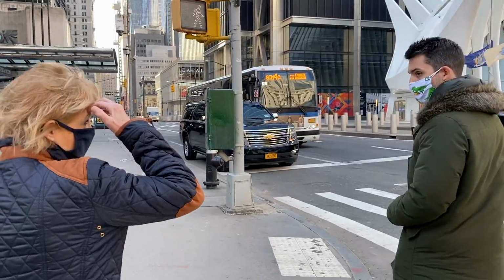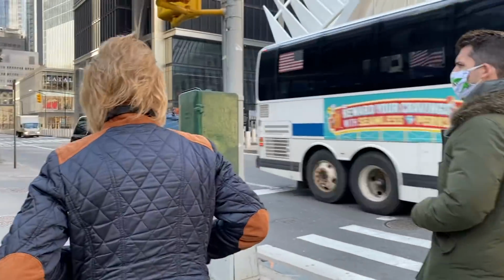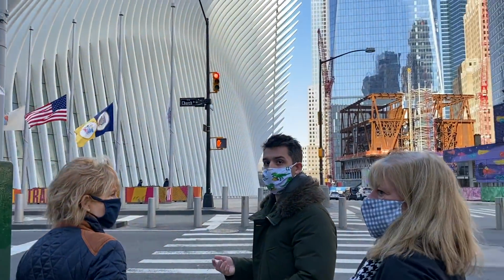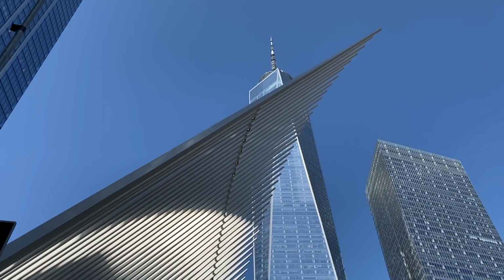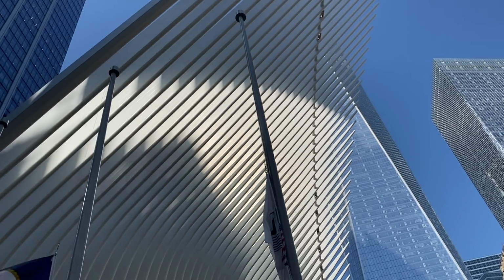Clay and his mom and aunt had never seen the Oculus downtown. Yeah, it was so beautiful. I'm not even sure what you call it. Like an architectural structure. Yeah, it's a structure. It's a big building with some beautiful shops and some restaurants, coffee shops, things like that, as well as the subway stop for the PATH train, and a lot of trains that stop down in that area. It's stunning. It really is.